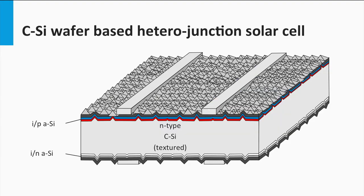The junction at the front side is formed using a thin layer of only 5 nanometers of intrinsic amorphous silicon, which is indicated by the red color. A thin layer of p-doped amorphous silicon is deposited on top, and here is indicated with the blue color. The heterojunction forces the holes to drift to the p layer.